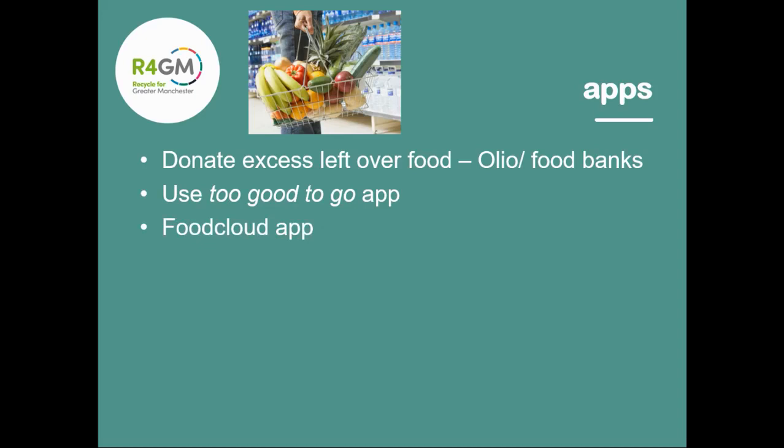And then the Food Cloud app partners supermarkets with charities to donate unsold food items. So this is one of the best food waste apps for supporting local communities through organisations such as homeless shelters and family support services. So this is more for one if you know someone who works in a supermarket and things like that. So it's an easy way for them to use and donate food.